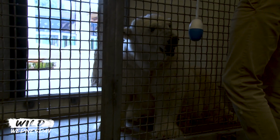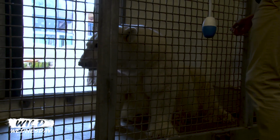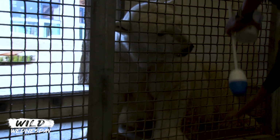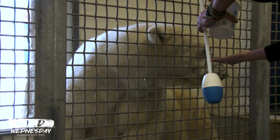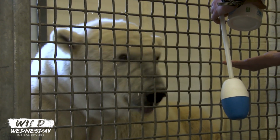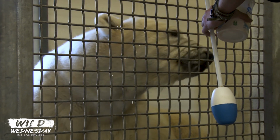Now, what age is Berlin about right now? So she's 29. Okay, is that classified as a geriatric bear? It definitely is, yeah. She's an older bear. Usually in zoos, the 30s are getting to be pretty old. Wow. In the wild, the 20s are getting to be pretty old. Because of the excellent health care and the steady supply of food, they're able to live a lot longer in zoos.